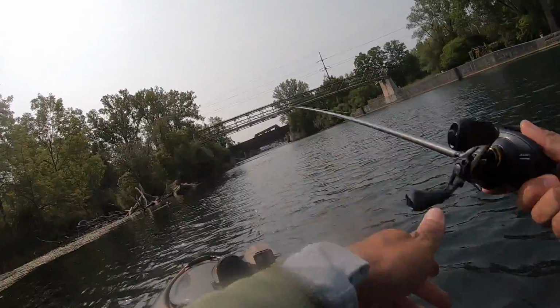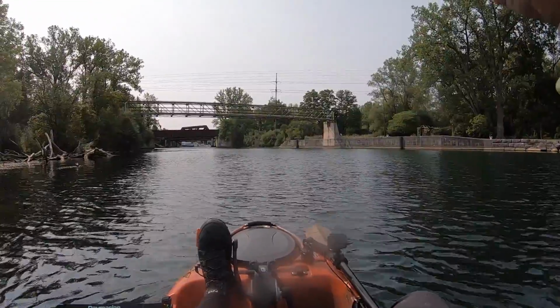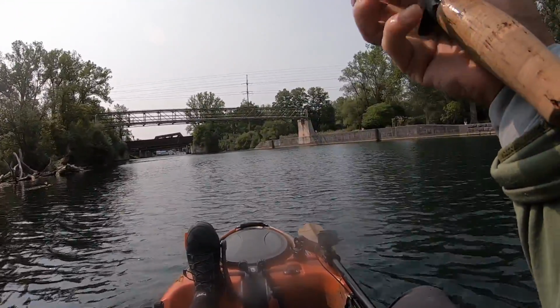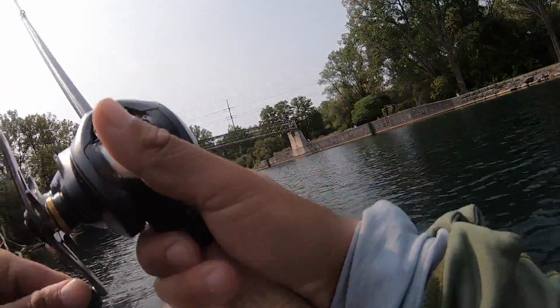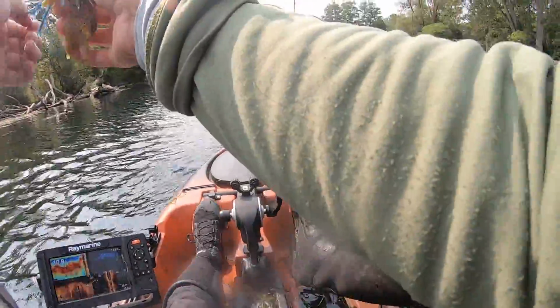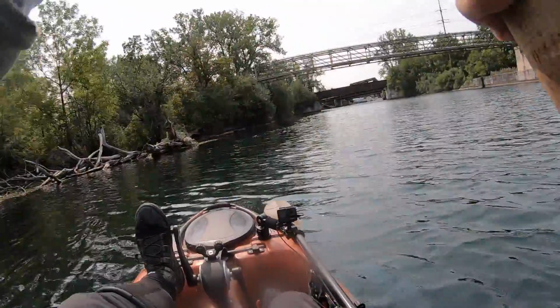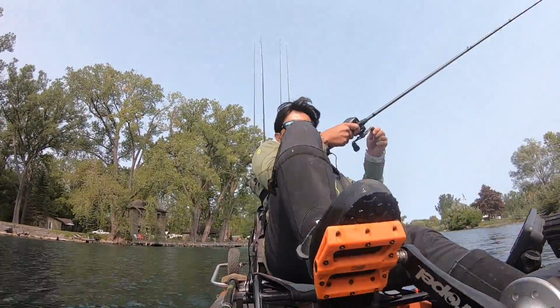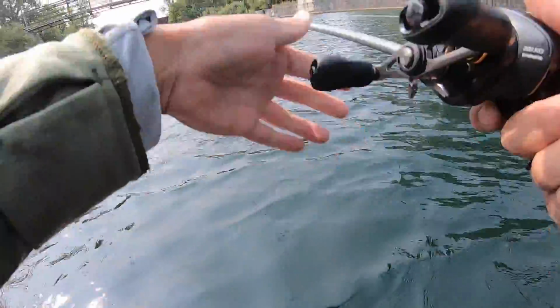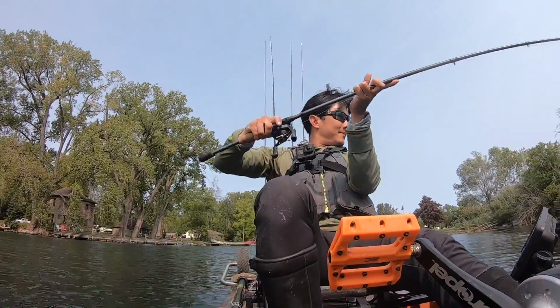Alrighty. Let's see if we can pull Big Mama out of this tree. I guarantee there's a million fish on this tree, but the challenge will be getting the big one to bite. Something hit. Dude, something smacked it. That was interesting. Got her. Got her. That's why we use that 20-pound line too. Oh my God, there's Big Mama.